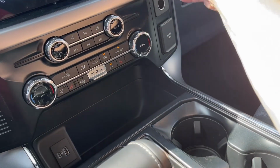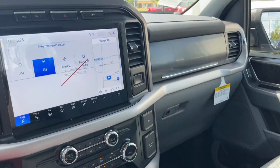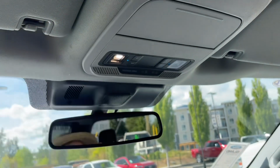Off to the side you have 12 volt, you have a 120, locking glove compartment. The one on top is just released there, grab handle in the body, and then you have an auto dimming rear view mirror. There's your lighting controls, sunglass holder, and you're all set to go.